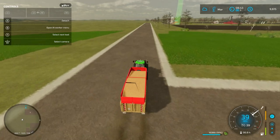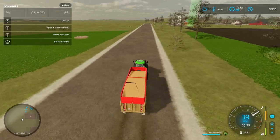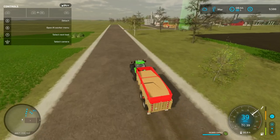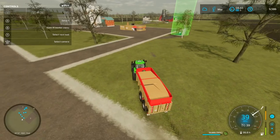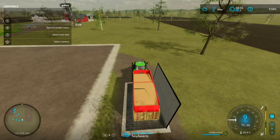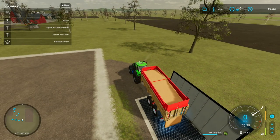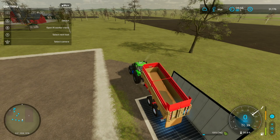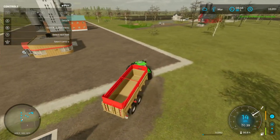So 1,400, we should get about 1.5 times. So what's that? 16, maybe 20. My guess is going to be 22,000. I think 22,000 for the soybeans here. We got 16,386. So the moment of truth. $23,000. I mean, that was close. I'm getting pretty good at this guessing.